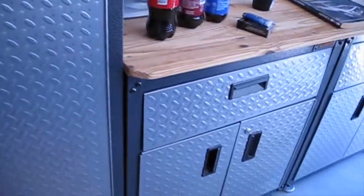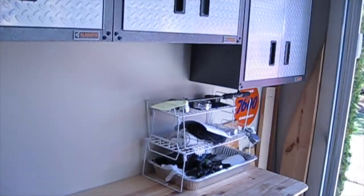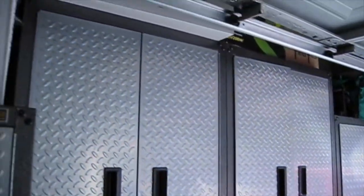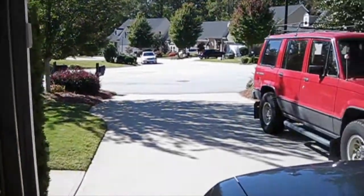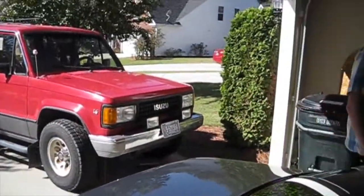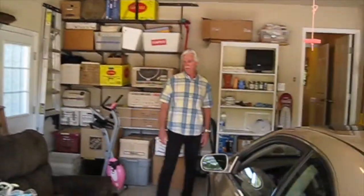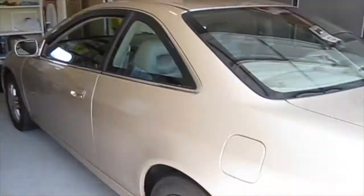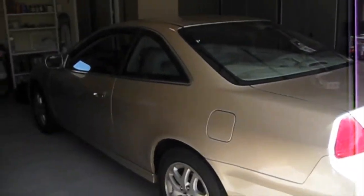As the camera pans over here, you'll see a workbench in the garage. I'm just going to let the camera pan across to the other side of the garage just to kind of get an overview of what's in the garage. And you'll notice that there's also a car in the garage, a Honda Accord that belonged to my mother. And I believe the car is a 2002 Honda Accord.